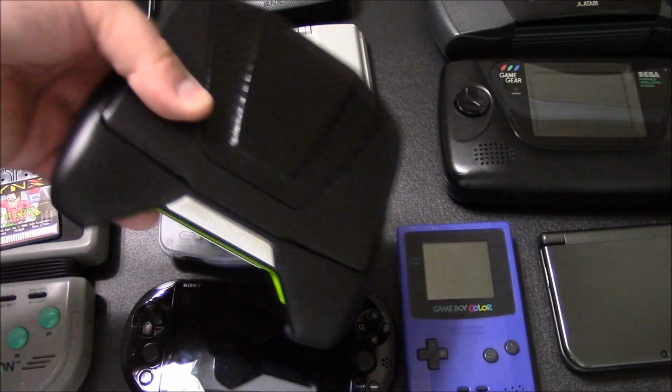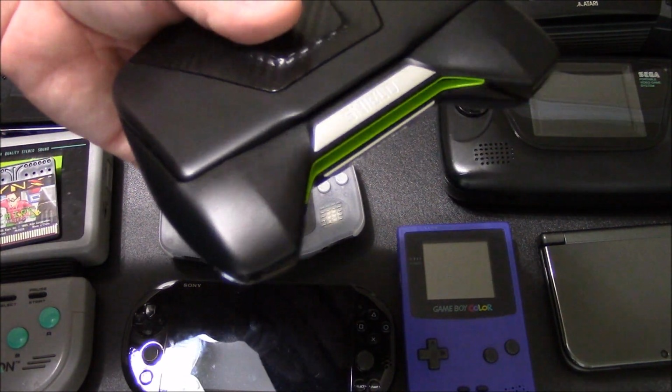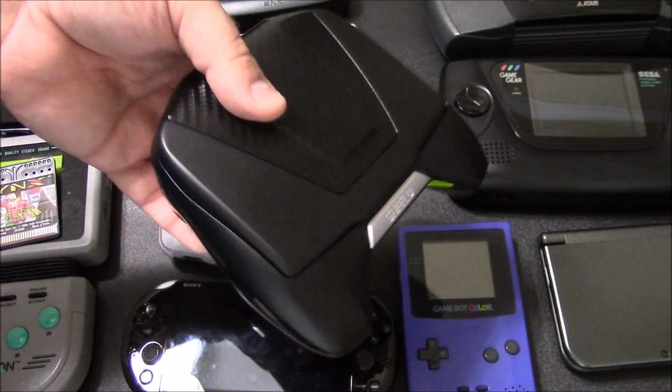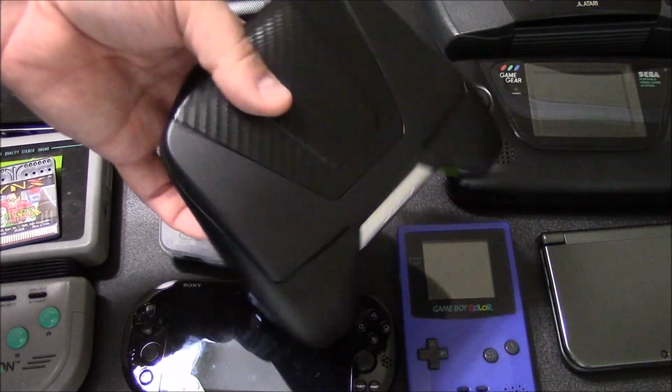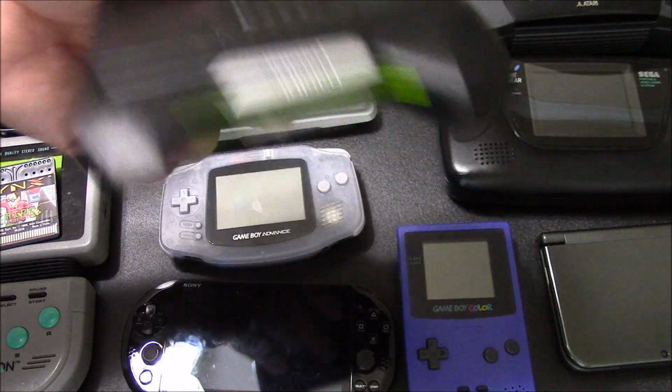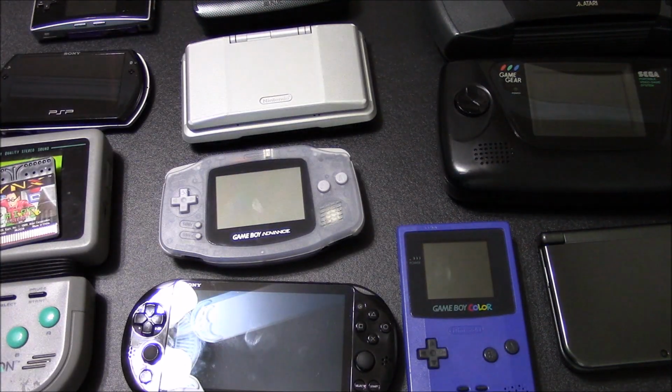And that's part of the reason why I'm actually looking forward to the Shield console that NVIDIA announced not too long ago. For $200, it's like, you know what, that's actually pretty cool. See how that goes. But yeah, this is my NVIDIA Shield. These are all my other consoles I have for it.